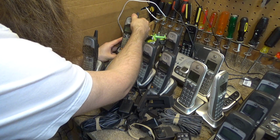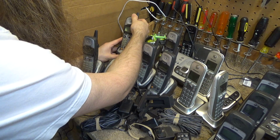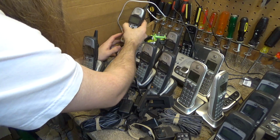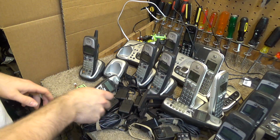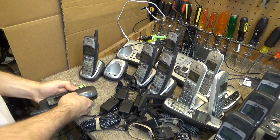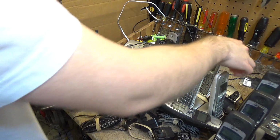Oops. It says charging. And back to place in charger. I'm going to set that one aside for revisit. Maybe there's something wrong with that one. Jeez, these covers do not want to come off very easily. My goodness.